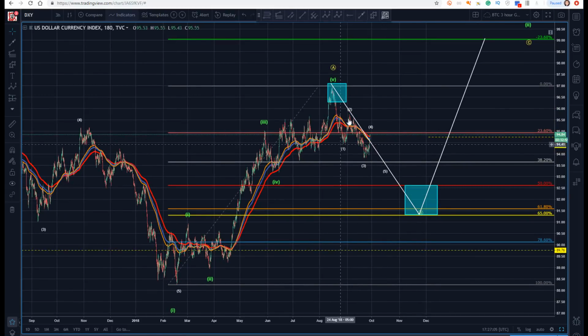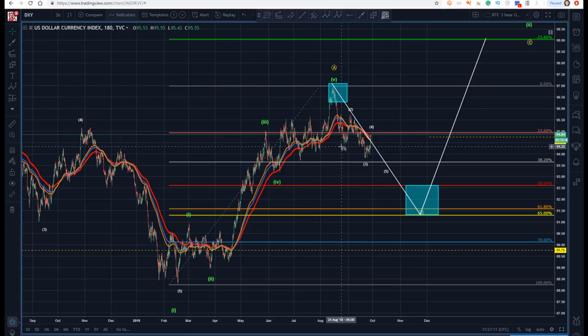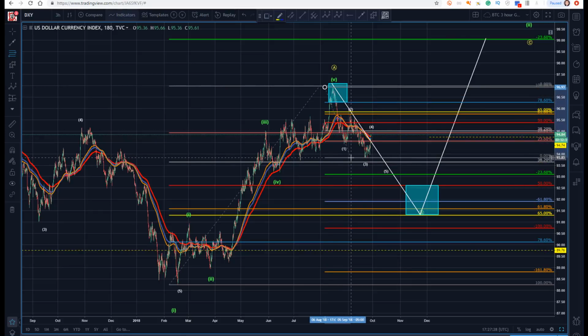It doesn't necessarily have to be better, but if we look at where this is going, right now this looks like I've got a 1, 2, 3, 4. Again, I don't know. Could be A, B, C. Right, it would be a shallow C. Looks like the 1 is the longest, but this could be A, B, C. This looks like that could be 5. But until we take out this 2, we've got to allow for the possibility, because we've already taken out the 1, that we have a leading diagonal, which we can allow for in a 1 and a 5 wave.